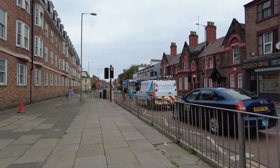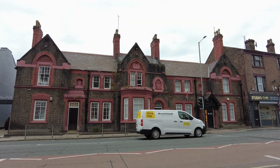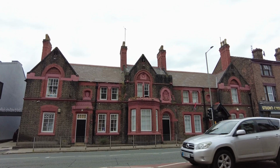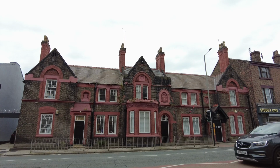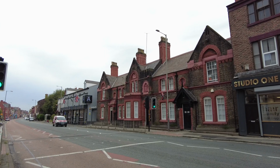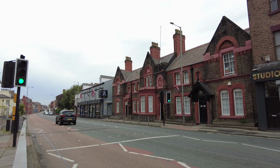But this building on the right hand side used to be the police station. The police station now is further up towards the city centre on the left hand side of Wavertree Road, which will feature in the next episode. But this used to be the police station.